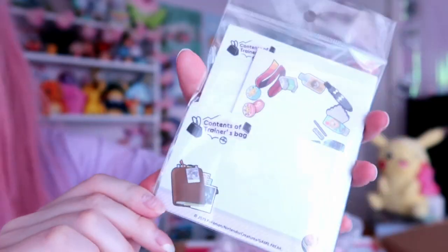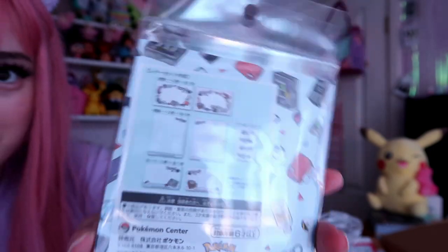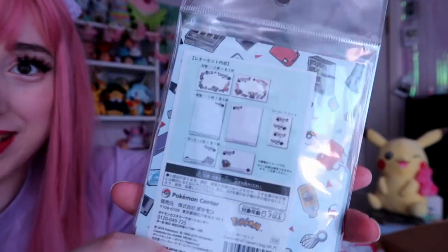Yeah. So the next item we've got, oh, it looks like a stationery set, which I'm always a fan of. So this has got like different memo pads and stuff, which is really sweet, and this is from the contents of a trainer bag collection. And then on the back you've got 6 different designs, which, oh no, 8 different designs, which are really cute, and I love my stationery, so I'm really happy with that. And this was 550 yen.